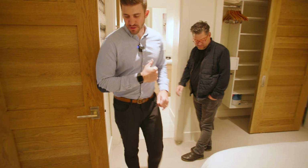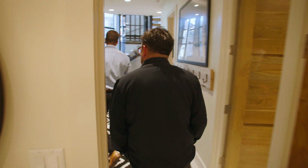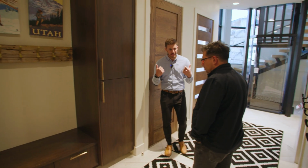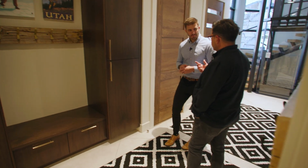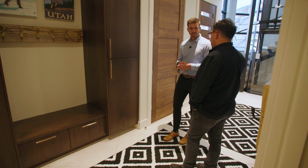I love that. Why don't you show me all the storage that we have here? I'm envisioning myself coming through the door with all my ski stuff. Well, you're probably actually going to come in through the garage, which is where we'll put our skis. We've got a big, huge set of ski lockers outside.